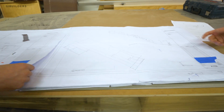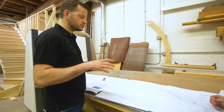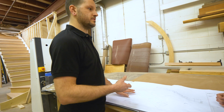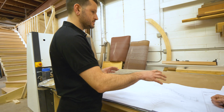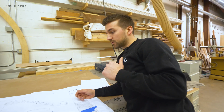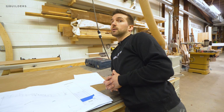I know from the cabinet side of things, having drawings this detailed is super important. When we're building stuff, we don't have drawings like this. We're not outlining what our glue ups are going to be, but for something of this magnitude, I would imagine that's crucial. Yeah, Ian had a lot of experience, and him and Patrick really did a bang up job fabricating this.